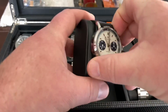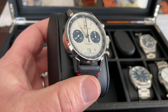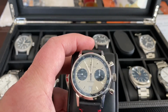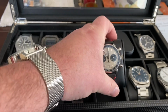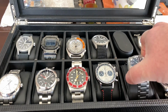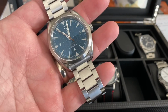And of course, this one, the Panda, the Hamilton Intra-Matic Automatic Panda. Yeah, I picked up one myself. I love this watch. These are so cool. One of my favorite chronographs for sure. And I don't even really care for chronographs too much, but when I do, I lean towards that one, or like Craig's Speedmaster is actually pretty appealing. So this guy here, another Omega that really has my attention.